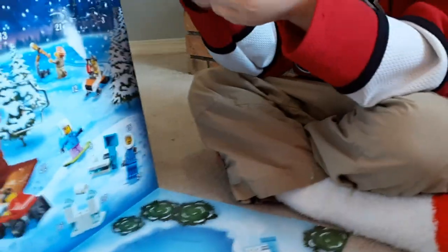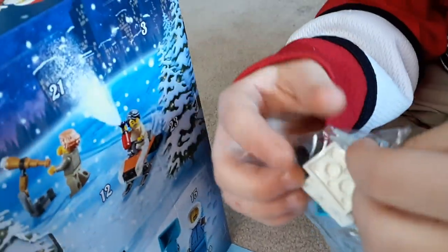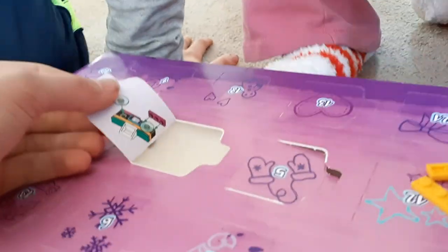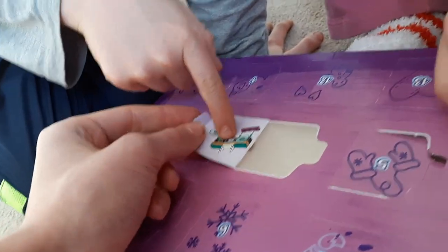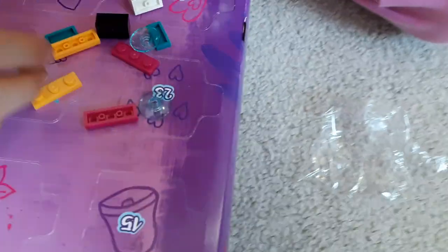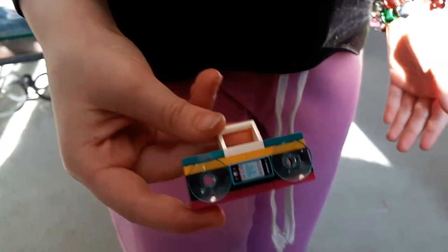Hey, what did Benjamin get? Benjamin got a catapult. That is so cool. And what did Emma get? I don't know. What did you get? Can I see the picture? Whoa, you got a radio. Whoa, and you got a phone? Look, hang on. You got a radio. There, she got a radio. Isn't that so cool? Wow. What Emma got? Whoa, it's a radio.